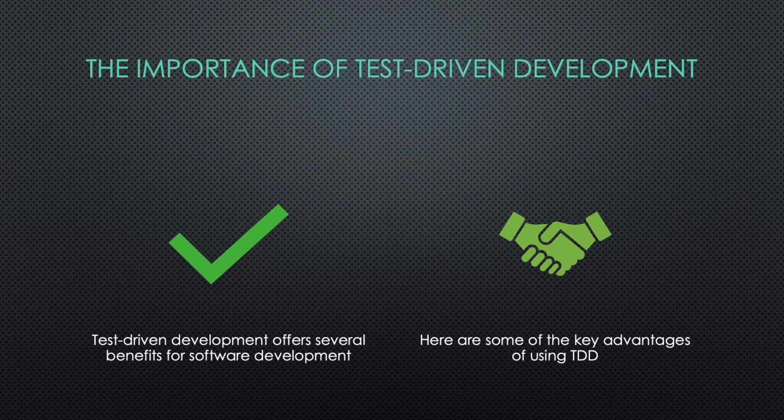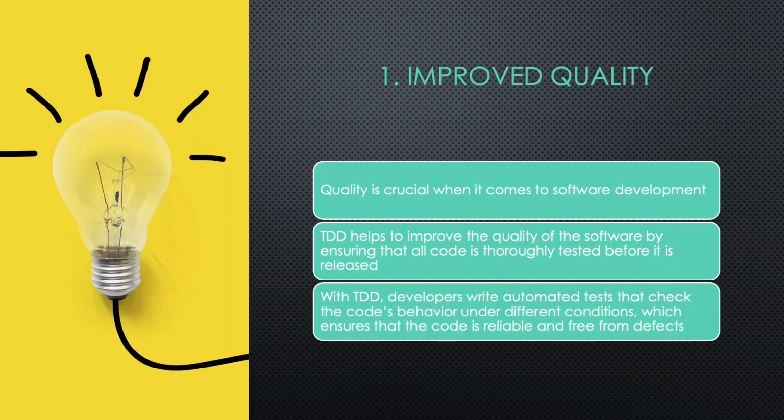The importance of test-driven development. Test-driven development offers several benefits for software development. Here are some of the key advantages of using TDD. 1. Improved quality. Quality is crucial when it comes to software development.